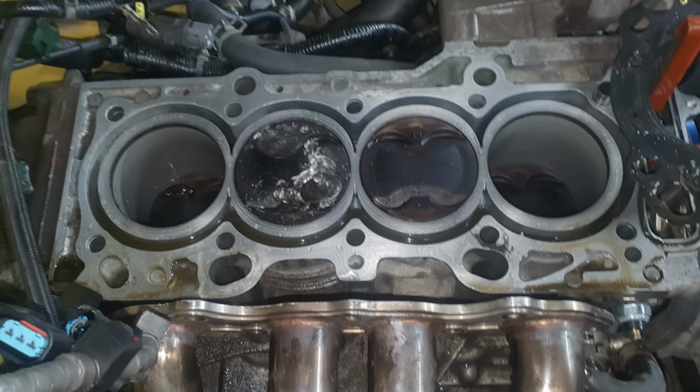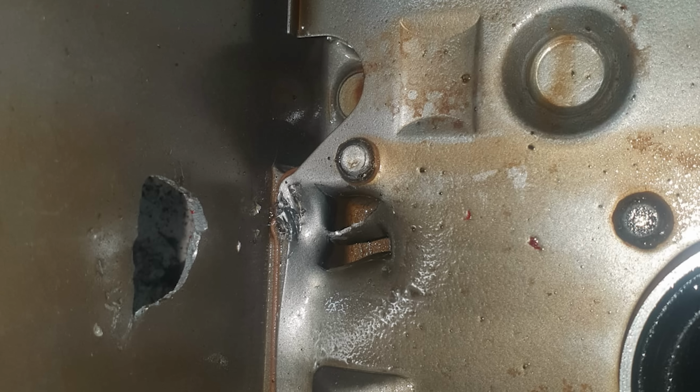Piston valve, valve piston. One of the pistons is currently sort of wearing several valves as a hat, and another cylinder is currently a swimming pool. So, in short terms, my engine is toast. And I'm currently in the process of trying to source an entire new short block from Japan.